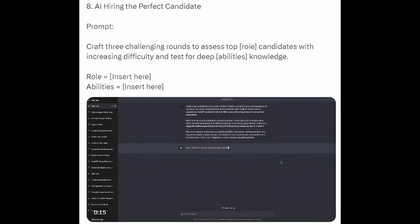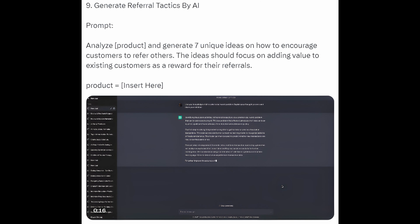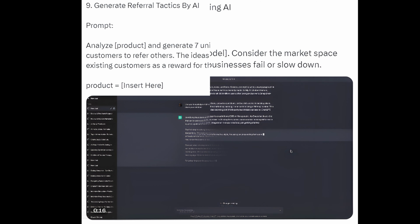8. AI hiring the perfect candidate. Prompt: Craft 3 challenging rounds to assess top role candidates with increasing difficulty and test for deep abilities, knowledge. Role equals, insert here. Abilities equals, insert here. 9. Generate referral tactics by AI. Prompt: Analyze product and generate 7 unique ideas on how to encourage customers to refer others. The ideas should focus on adding value to existing customers as a reward for their referrals. Product equals, insert here.